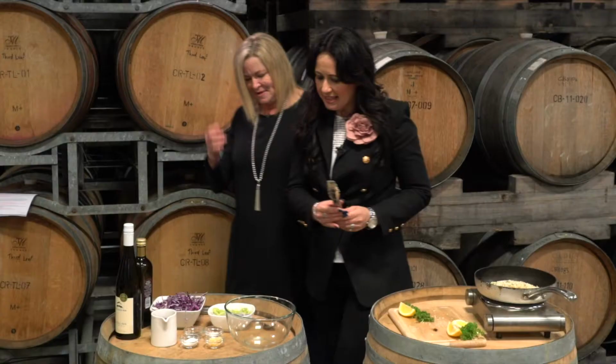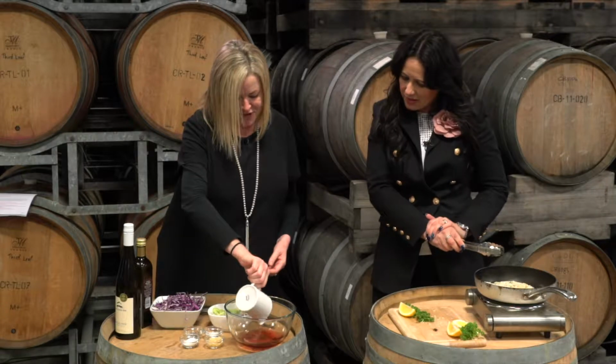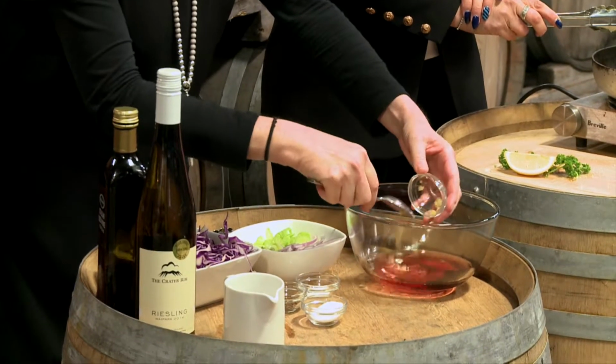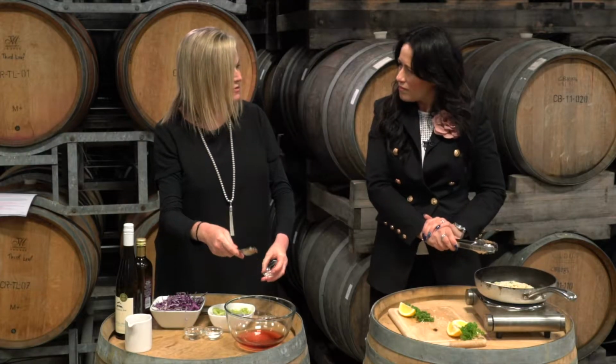So let's talk about the salad. It's going to be pickled, is that right? Yeah, so it's a bit different, just a pickled salad. So I've got some red wine vinegar, just half a cup, and half a cup of water just to dilute that down a bit. A couple of cloves of crushed garlic. A couple of tablespoons of sugar, because you just need to sweeten it up a bit, otherwise it's a little bit too tart.